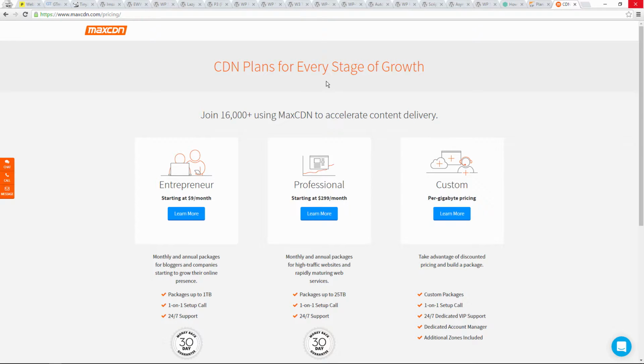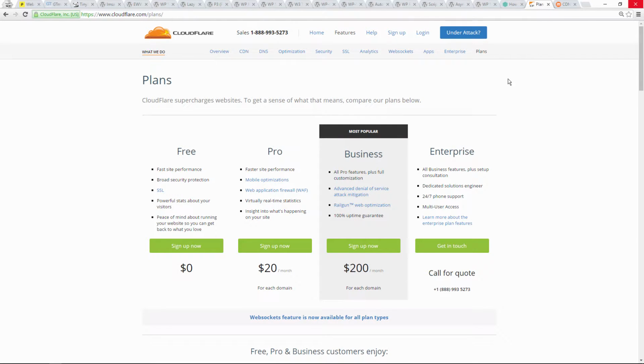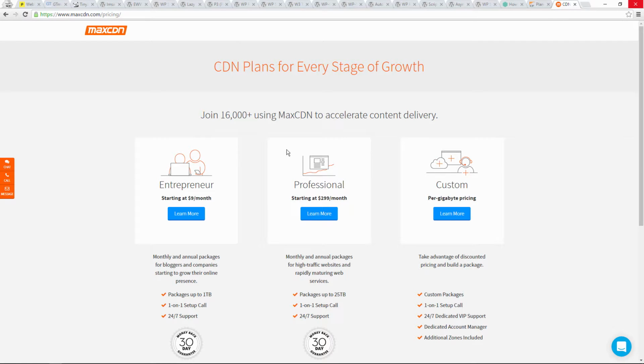So there are two good CDNs to use. One is MaxCDN, and the other one is Cloudflare's CDN. They're both very good options. This one has a free option to check out, so you can definitely try that out. And then MaxCDN starts off at $9 a month. Both are very good.